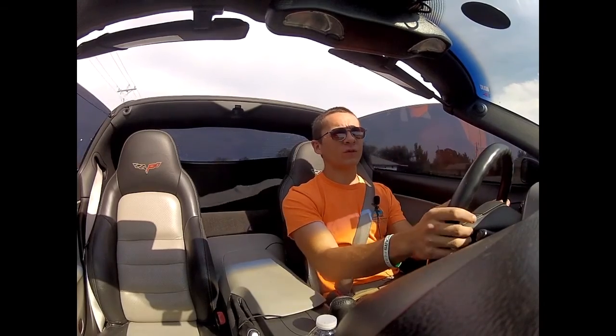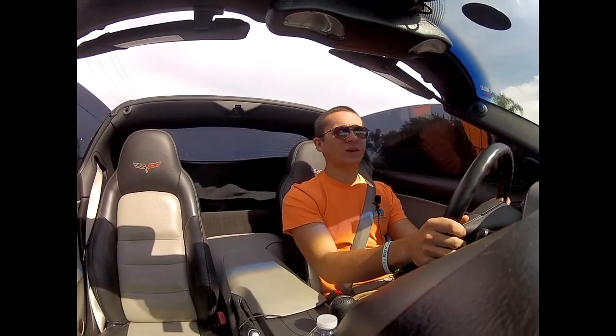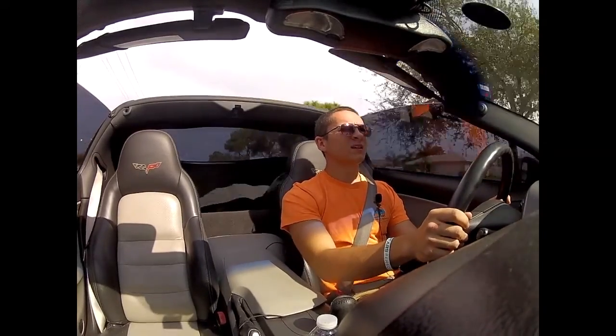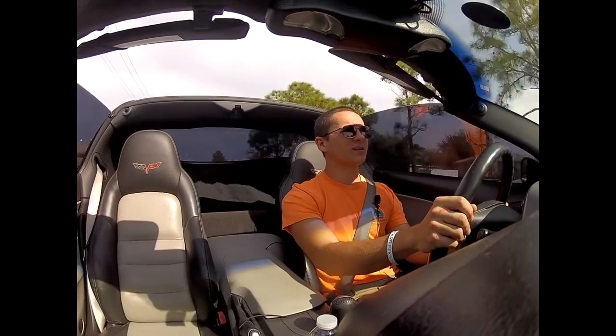Stock, 400 horsepower, 400 pound-foot of torque, and 29 mpgs. In fact, right now I'm getting 35. So that's kind of amazing. This car, it really pulls. Because I daily it, it's really nice to have a motor that has so much torque on the bottom end.